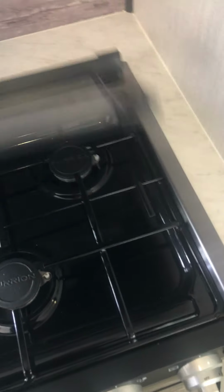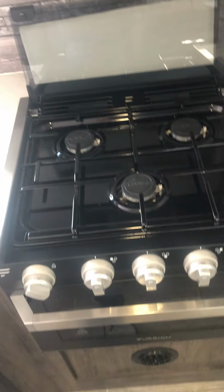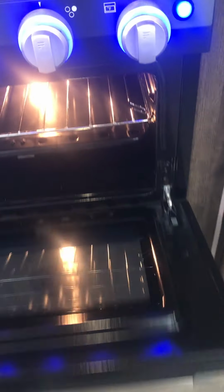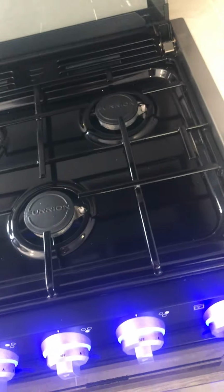And then this one does have a 10-cubic-foot Dometic fridge. I mean, you can see it's one of the larger ones. Cool. And then you do have the splash pack back here with the triple stovetop, LED lights if you want to show off for the guests. Then obviously gives you light inside of the oven as well.